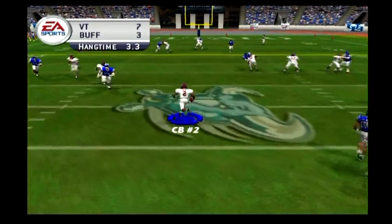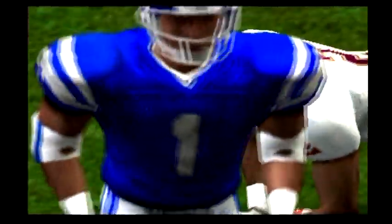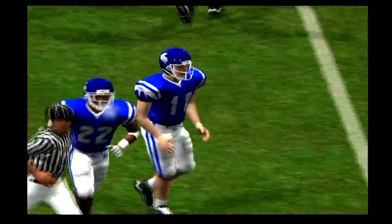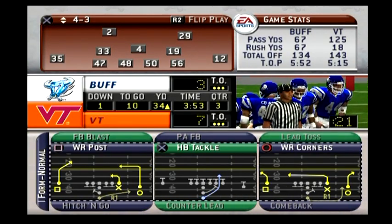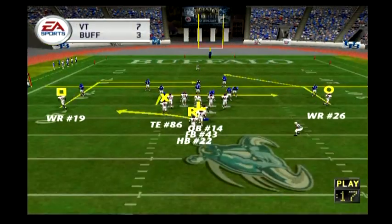Number 2 fields it at the 41. A little juke. Woo! There was nothing but green in front of him. That was a touchdown-saving tackle. No doubt about it. That should have been 6. Excellent field position to start the drive.